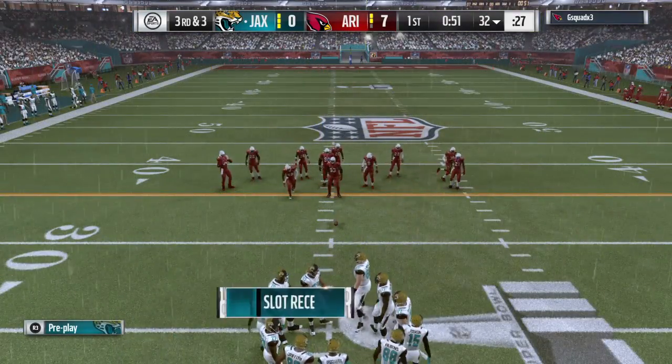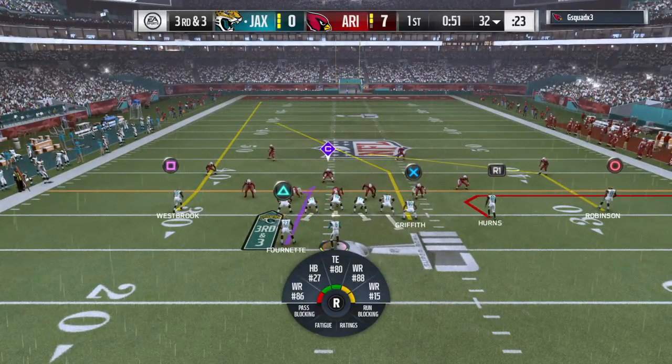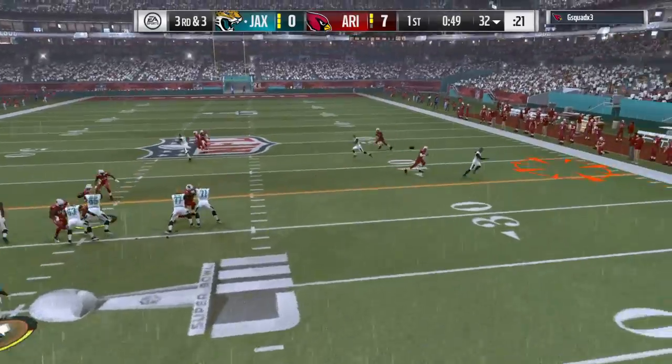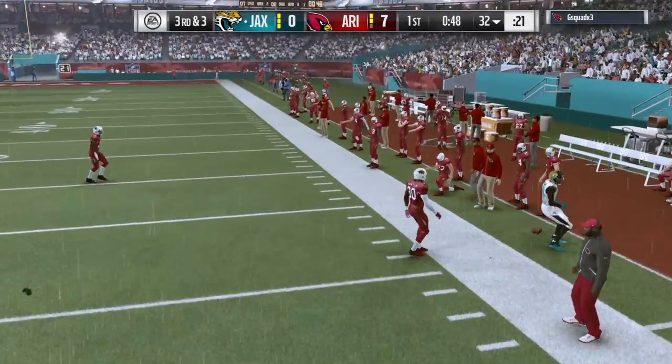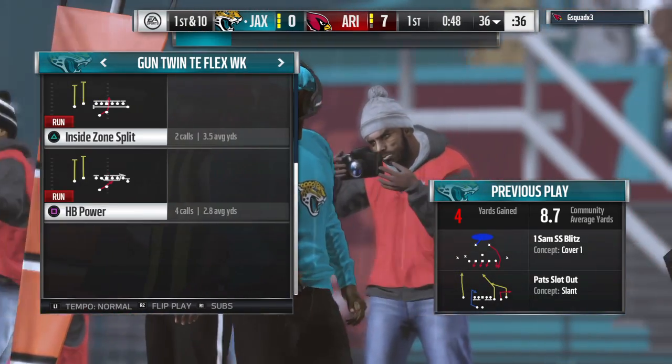Third down and 3. Third and short yardage, Bridgewater. And he's got it to Hearns. And they pick up the first down there with a gain of 4.